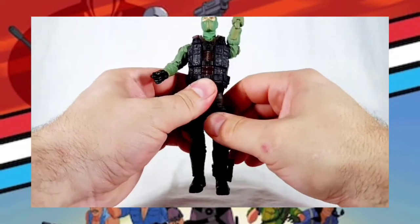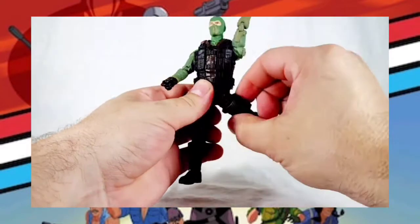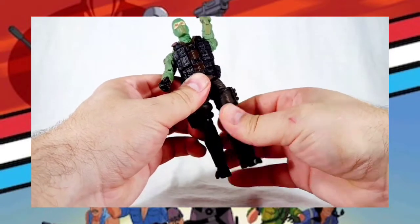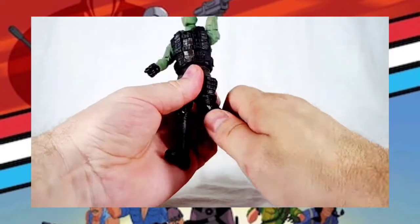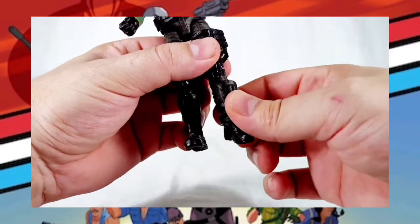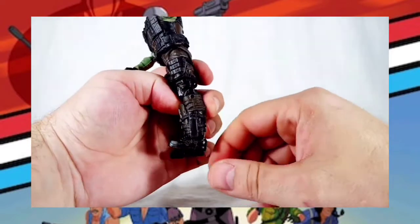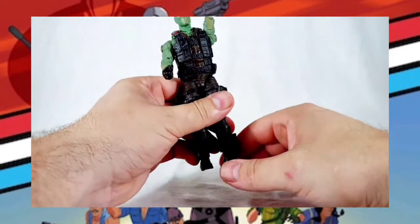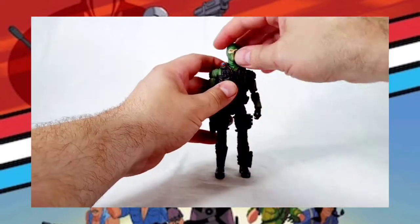Now the legs, he has drop down legs, so he can come all the way out to the side. Go forward, not so much back. He has thigh swivel, double jointed knees, once again with some really good travel on them. He has a boot cut that's hidden underneath all of this armor right here in his boot. Ankle goes back, forward not so much, and then a forward facing pin for some rocker. So he has all of the articulation that a G.I. Joe Classified figure has, everything we've come to expect.